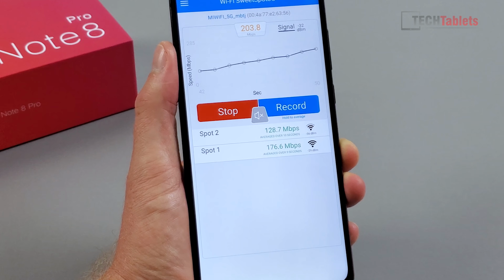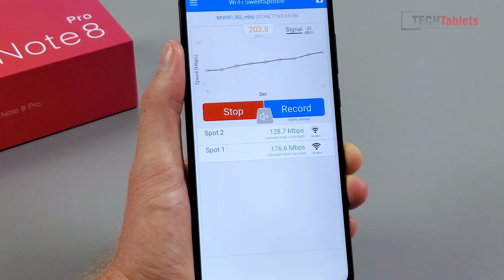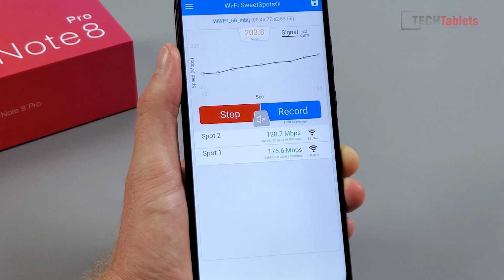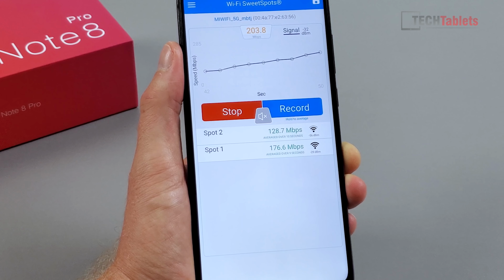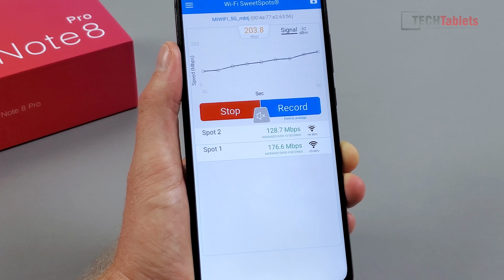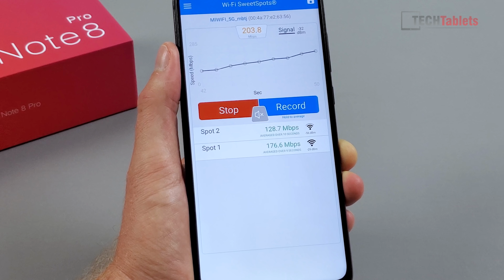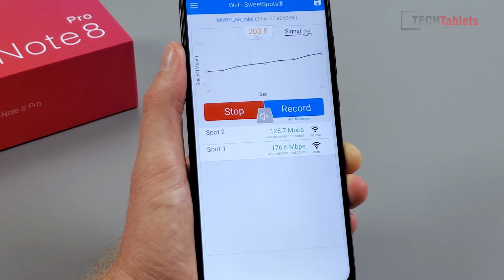Wireless performance, so it's not the fastest as expected. This is not a flagship chipset. We're getting on average, depending where I am here in the studio, somewhere between about 120 and up to about 200 megabits per second. This is on 5G band, of course, of wireless.